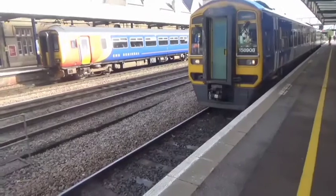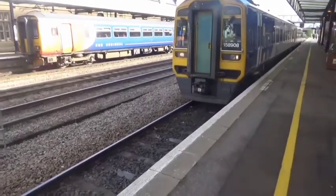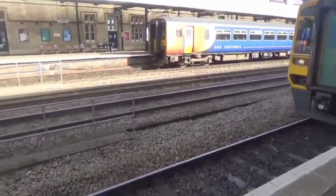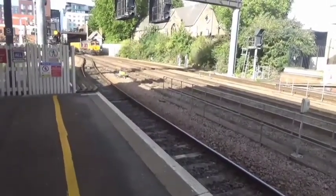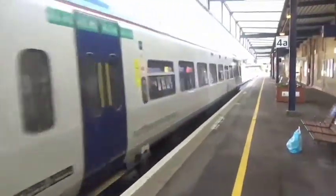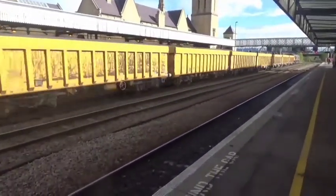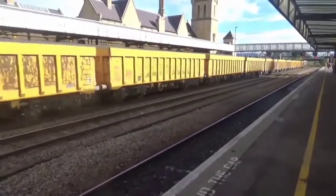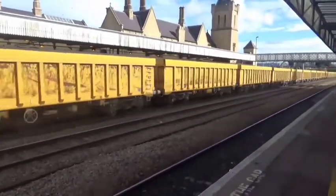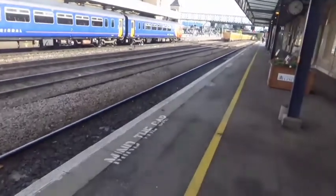Departing now is 158908, working the 1228 Northern from Sheffield. Also, I've been here for an hour already. And also, passing by now, we have 66755, HMS Argus. That is running from Doncaster Up Decoy to Mount Sorrel Sidings.